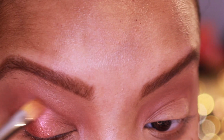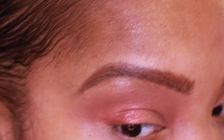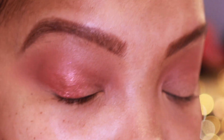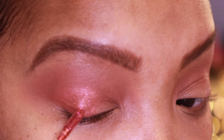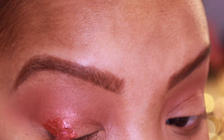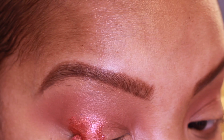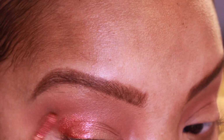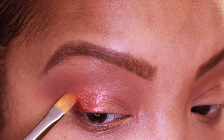So it is really pretty, but we're going to go ahead. I just kind of wanted to blend it out so we can get the product to where we want it to be. And I'm going to go back in because you could definitely make it a lot bolder. Go back in with a little bit more product. And I'm just going to use the wand now to spread it out to where I want it to be. And then I'll fix the edge in a second. That way we'll have a more pigmented look on the outer. Just going back in, touching it up.